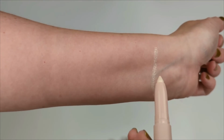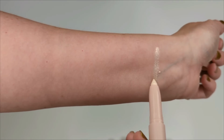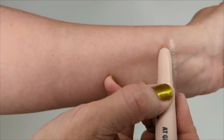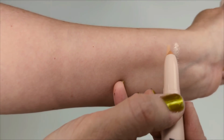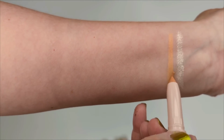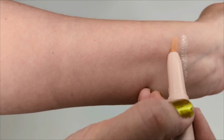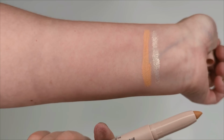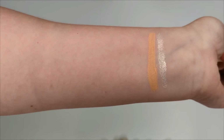Okay, so shade number 1 is Dazzling. And this one is definitely a shimmer finish. Shade 2 is Warm Vanilla. And I forgot to mention that on the packaging, these say that you can use them as primers as well. So I think especially the matte shades would be great for that. I love my Sigma eyeshadow primer in a stick form just like this. So I think that would be awesome.